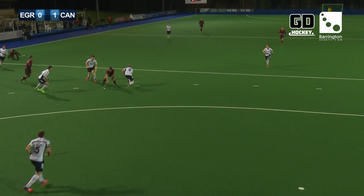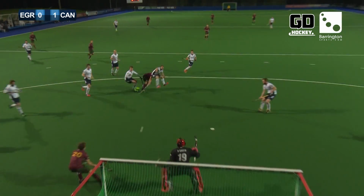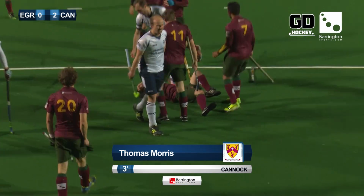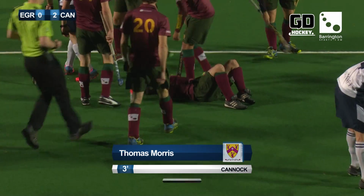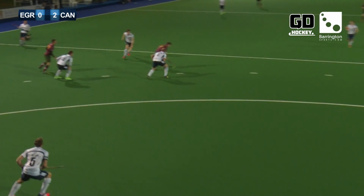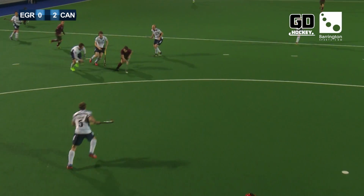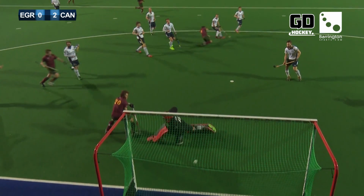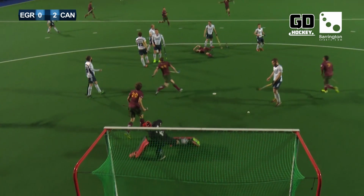They're looking to put a bit of pressure on here. That's a wonderful turn onto the reverse stick. Oh, what a goal! Tom Morris with a spectacular individual goal. Doubles Cannock's lead. Look at this for a turn. Wonderful turn from Morris onto the reverse stick. EG try to shut him down, but he gets the shot away.